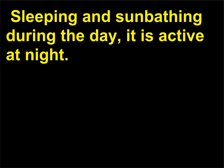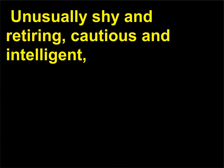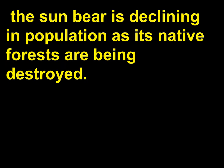Sleeping and sunbathing during the day, it is active at night. Unusually shy and retiring, cautious and intelligent, the sun bear is declining in population as its native forests are being destroyed.